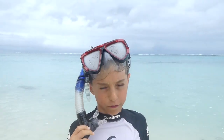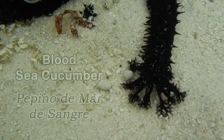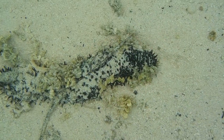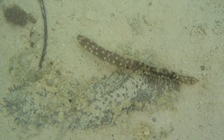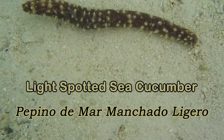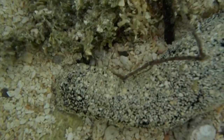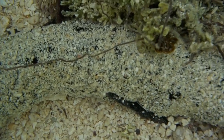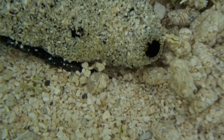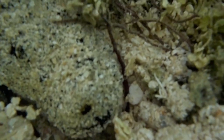The sea cucumbers with those tentacles are called blood sea cucumbers. Also, a lot of black velvety sea cucumbers as well. Sea cucumbers are like the ocean's vacuum cleaners. The sea cucumbers suck up sand like a vacuum, and they clean the sediment and organic matter from the sand. Then it comes out the other end clean. So cucumbers clean the ocean's floor.